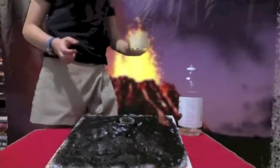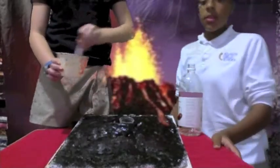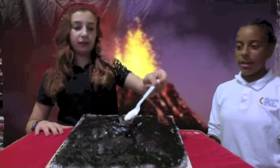This is what we think Pu'u'o'o would look like if it erupted. I'm going to make this explosion by using vinegar and baking soda. And we're mixing in red orange food dye. The lava isn't really that bubbly in real life, but it's kind of hard to make it less bubbly. Here it goes.